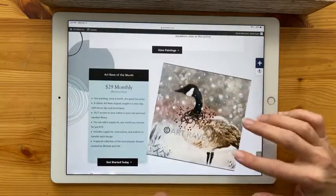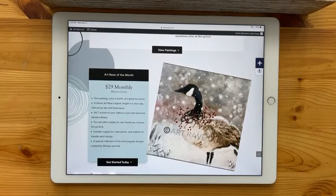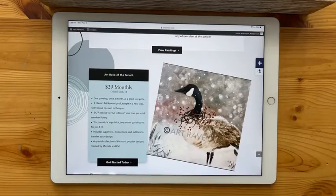The painting of the month. This is going to be the first painting for December. See, so the Inner Circle members will have that painting tomorrow. And then in December, it'll be released to the painting of the month members, because I'm going to kind of embellish it a little bit, like I do on some of the paintings.